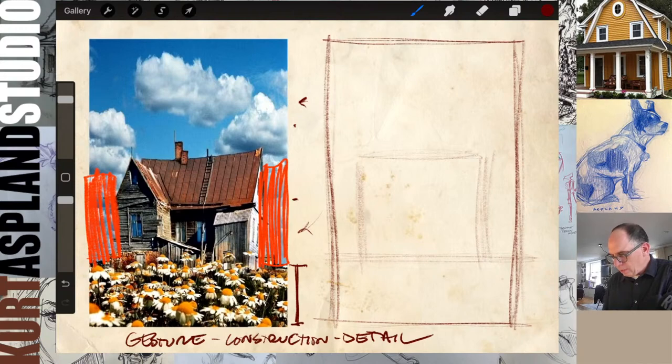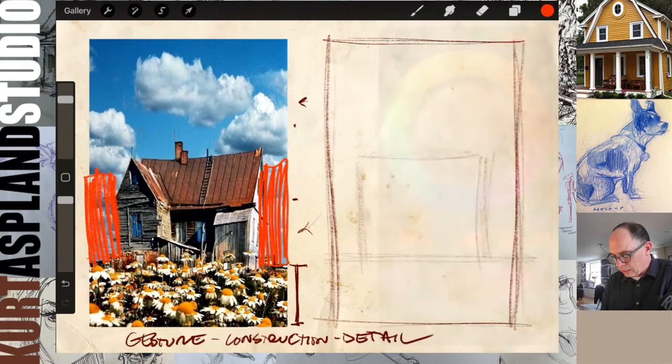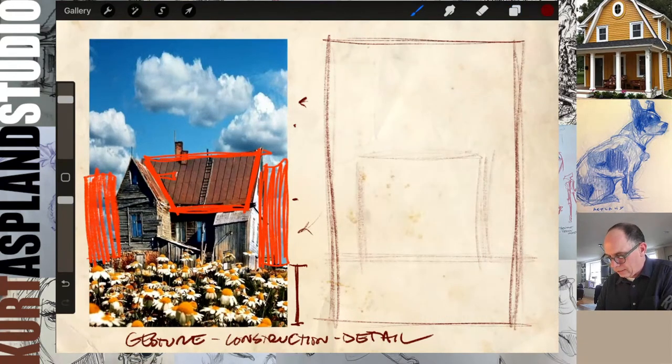Okay, another area of gesture that I see that we could use, which I would say is negative space, is this. Look at this, it's a great shape right there. You see that? It almost looks like a sand crawler from Star Wars. Okay, enough of that. All right, so let's roughly put this in where we think it's gonna go. We're gonna make some adjustments here, but for right now, that's a good little shape that we could put in, right?